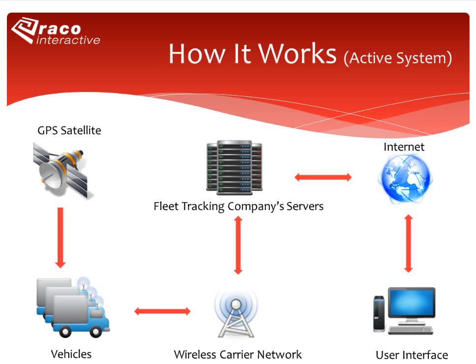I think they were installed by the government over 20 years ago. The one thing to be aware of with the GPS signal is it's a line of sight signal. If you're in a garage or inside a building, you're not going to get a signal very well. Essentially, at least 3 satellites have to be used at one time to triangulate the signal to show an exact coordinate on a map.